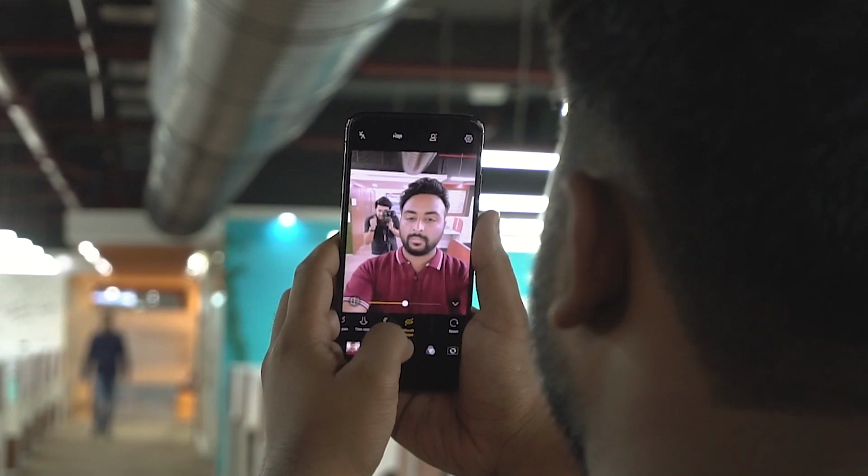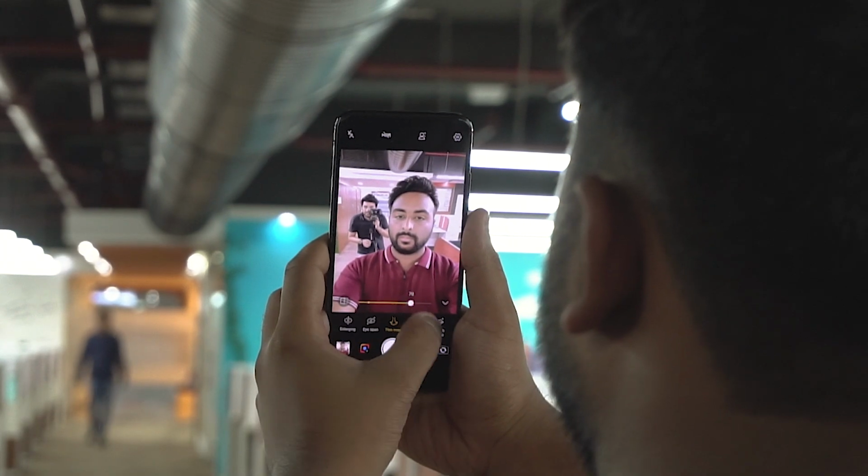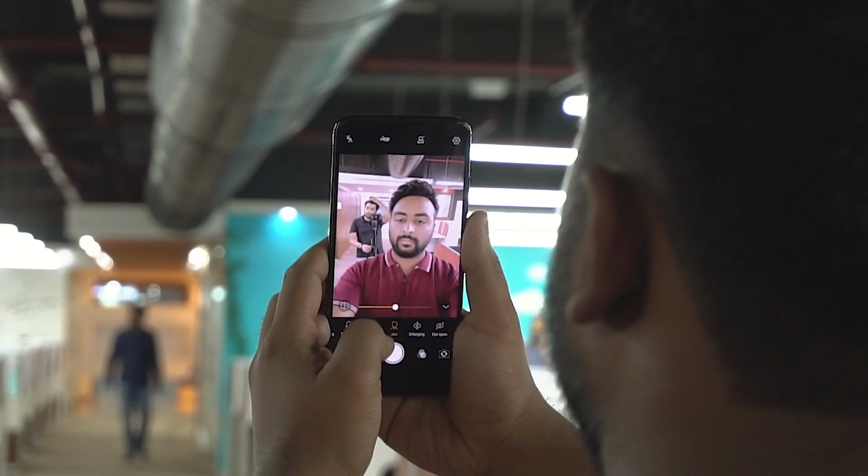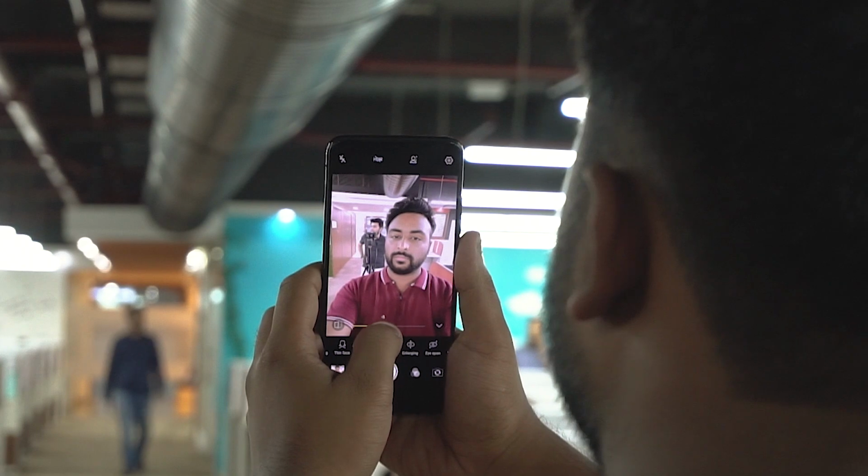I'm not a big selfie taker, but the selfies were awesome. The colors were really good. There is a very extensive AI beauty mode where you can even change the shape of your jawline or your face. It's just packed with features. I'm not a fan of all these things, but if you are, then you get that here. Basically, it's a fun experience and you get a good selfie camera too.